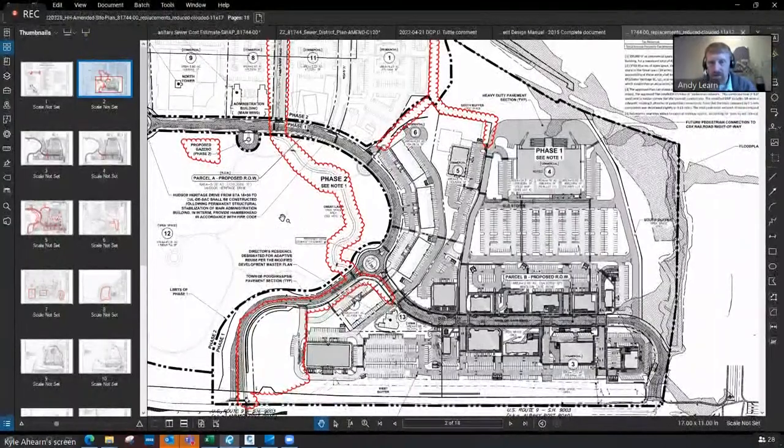So that's pretty much it, along with the comment about the landfill and the long-term maintenance of that parcel and how that'll work. But that's a subdivision question, not a site plan question. I saw something about a 10-year promise, but I don't know what happens in year 11. So there's still some work to happen there.